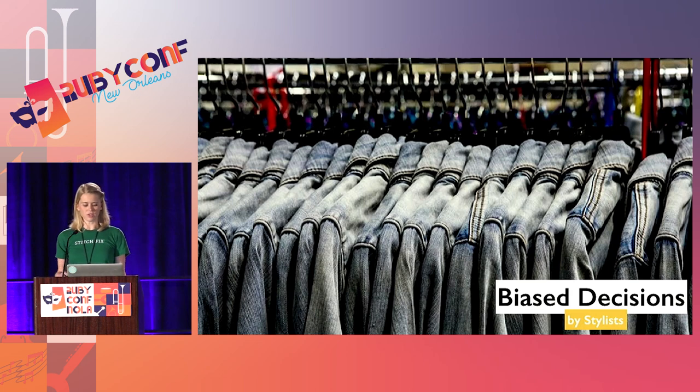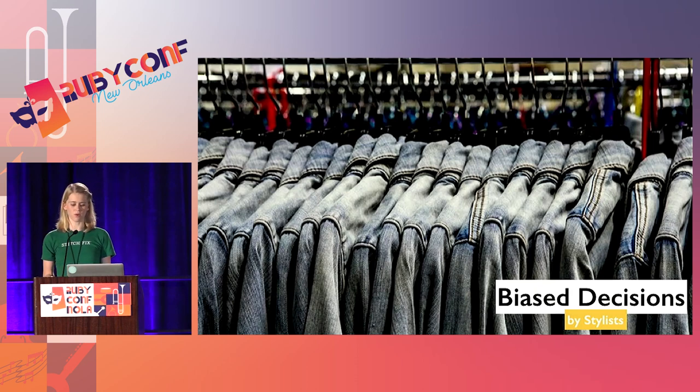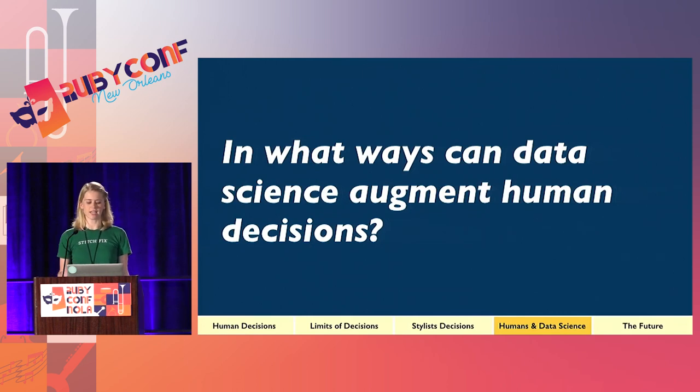And then we can also see that stylists can be biased by their own views and preferences. And while we train stylists to hopefully understand the client, these biases don't always go away. So thankfully, data science can help, and can potentially make these decisions less risky and more predictable over time. So in what ways can data science help augment human decisions?